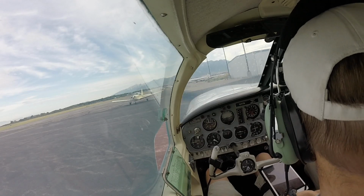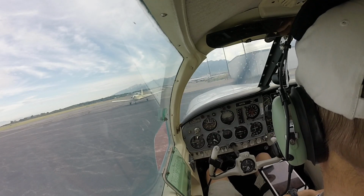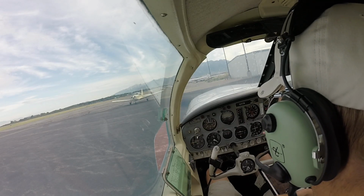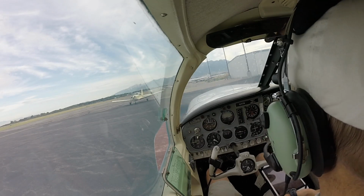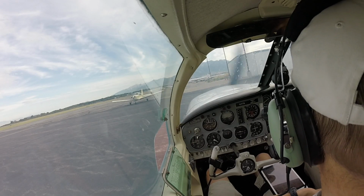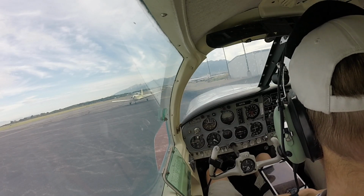Let's see. So we were just talking about how the mechanical fuel pump is pretty strong, so you hardly ever need the electric fuel pump down there. Just keep an eye on it over here. It tends to run high. Okay. Oil pressure right here. We're in the green range.